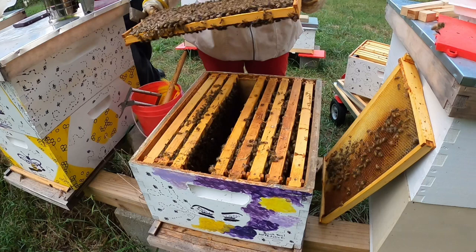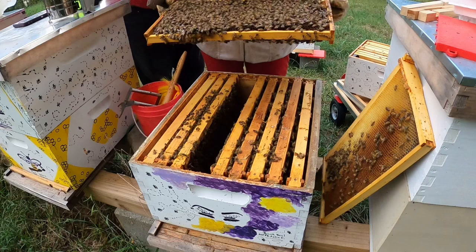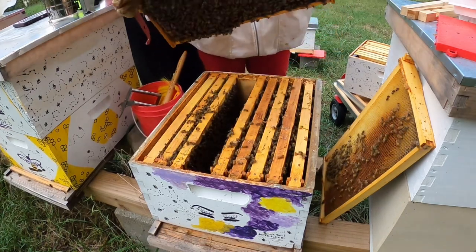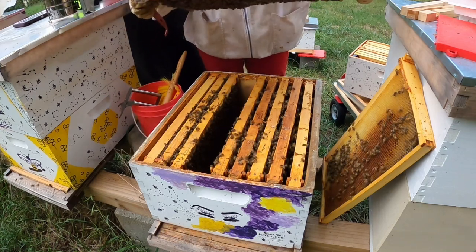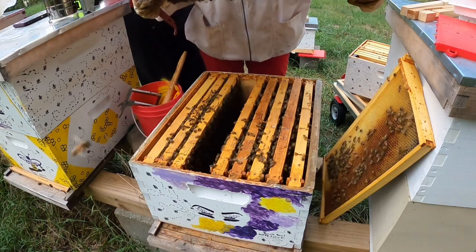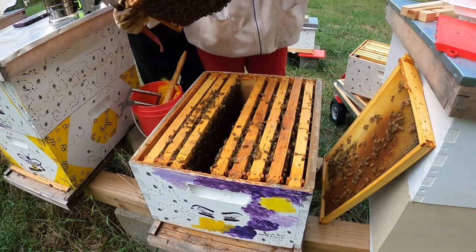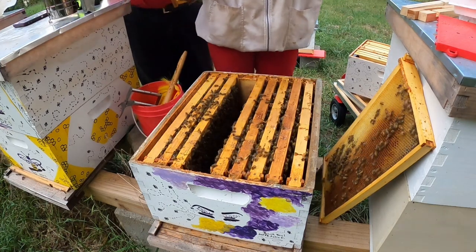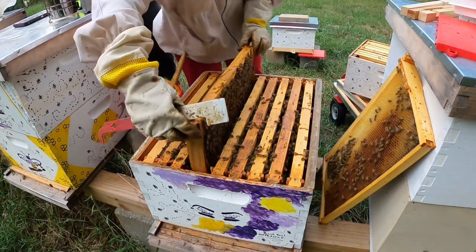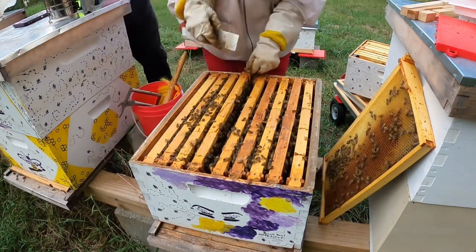Hoping to spot her. Is there eggs? That's what I was trying to. I'm pretty sure I saw eggs on that other one. Mm. It's harder to see eggs in this lighting. Did I just feel rain hit me? Alright, we're going to call it on this one and close up. It's a good population. I'm pretty sure I saw eggs. They have plenty of capped broods still.